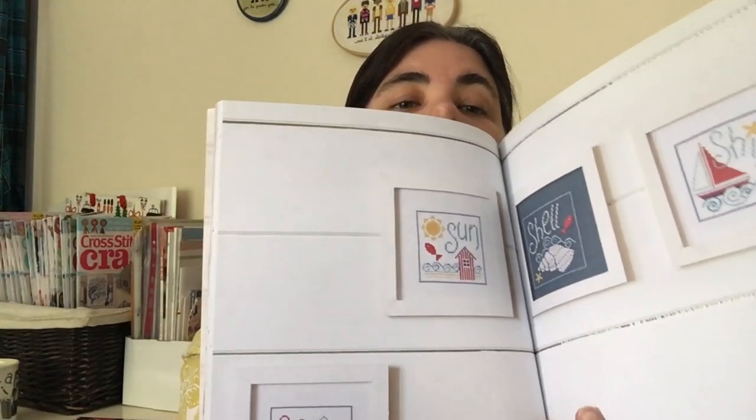I stitched some semaphore flags for a Biscornu. I spelled out my initials and the other person's initials in it. I did a Biscornu swap. I think it was my first Biscornu swap, but I really do like this. Let me find my favourite one. Should have marked the page before we started, shouldn't I? Oh, and I stitched that sun one, I think, as well, for a gift. I forget. Fairly sure it was that one.